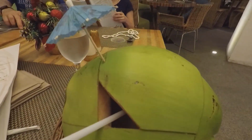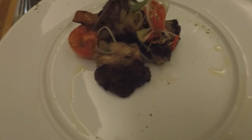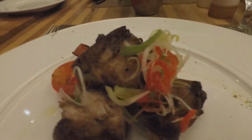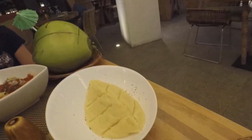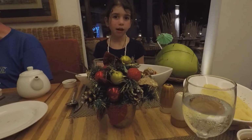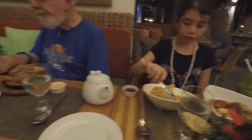How does it look? Guys, they have coconuts outside. I asked for one and they gave me a coconut. It's so good. My pork belly chops have come. I got meatballs. That was some good food.